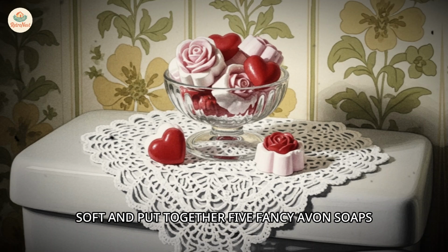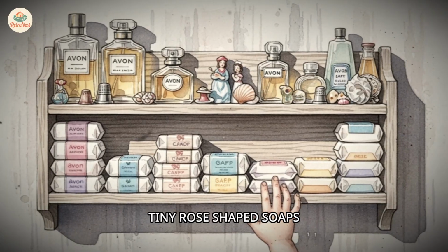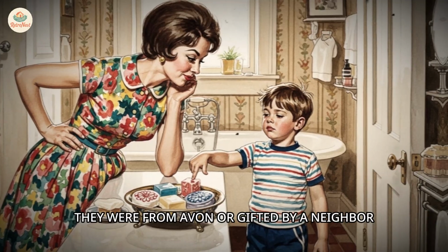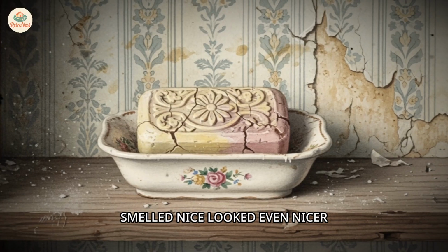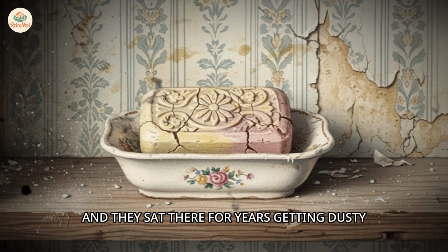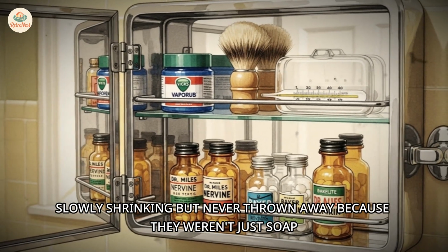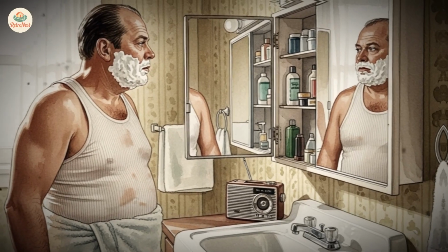5. Fancy Avon soaps. You probably weren't allowed to use them. Tiny rose-shaped soaps or little seashells sitting in a glass dish on the counter. They were from Avon or gifted by a neighbor. Smelled nice, looked even nicer. And they sat there for years, getting dusty, slowly shrinking but never thrown away. Because they weren't just soap. They were decoration.